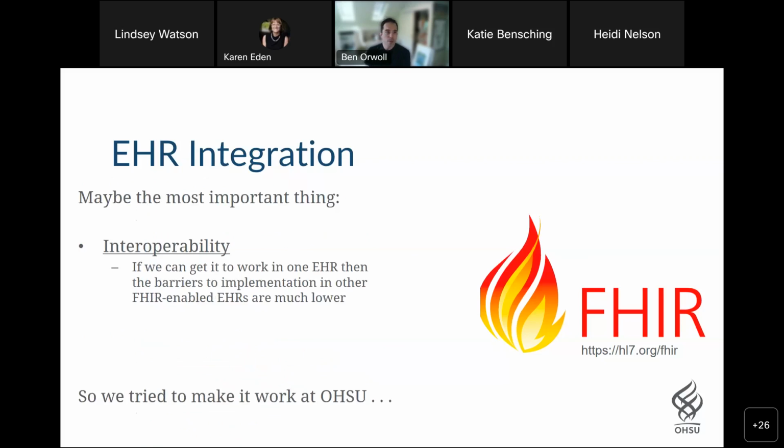But perhaps the most important thing is that FHIR aims to make healthcare data and applications interoperable. And that means that using FHIR, we hope to be able to build things that can be used across multiple health systems with minimal additional work. ARC funded us in part based on the premise that we might be able to make MammoScreen something that could be used all over. First, though, we tried to make it work at OHSU.